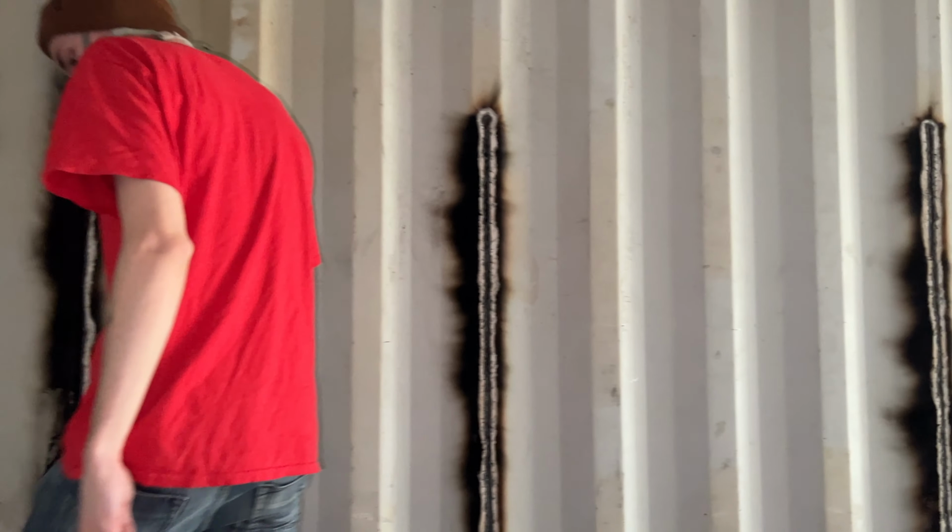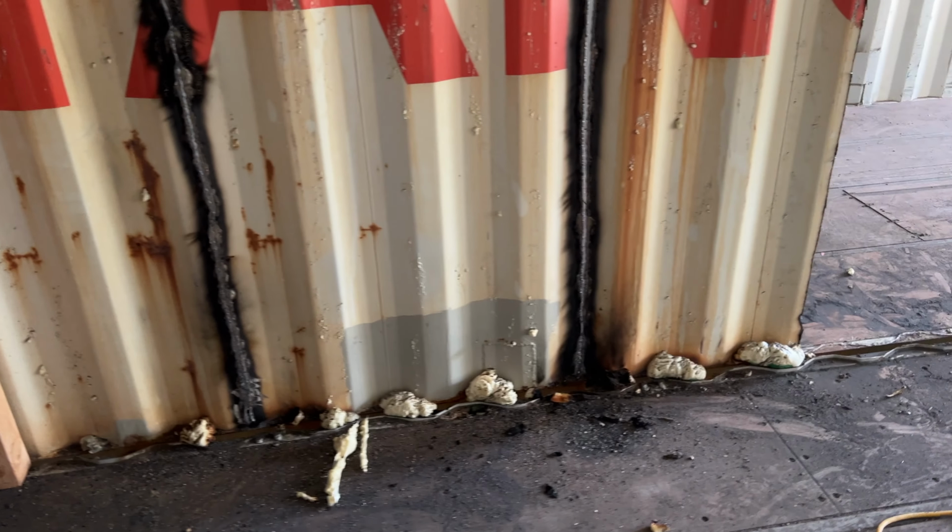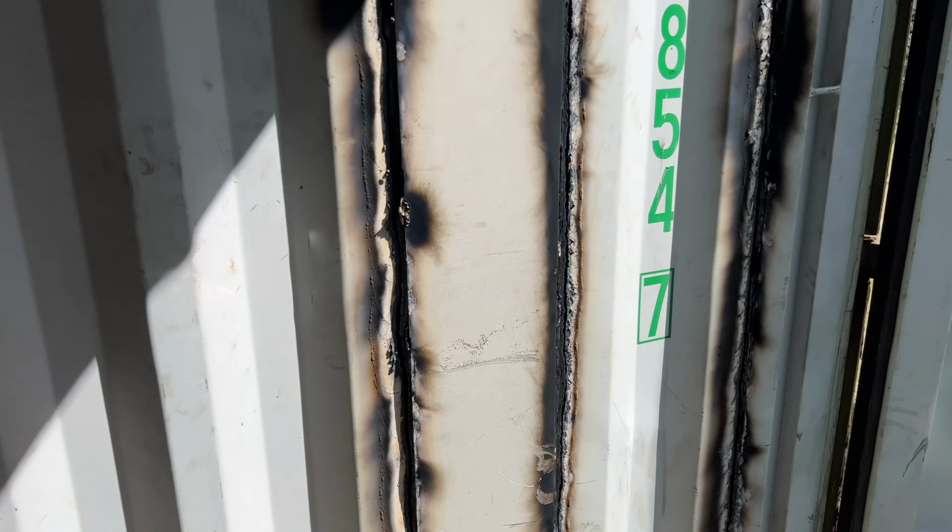Okay, so this was the part that I missed. The next day, I was able to cut as far as I could reach in little 3-foot sections, so the pieces weren't too heavy to move around.